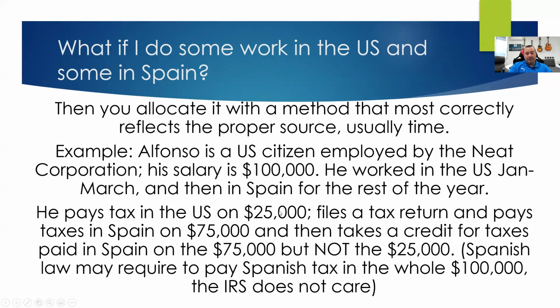What if you work in the US and in Spain? You allocate. Usually, time is not mandatory to be used, but that's what is usually used. You can use anything that correctly allocates the income. So for example, you spend 3 months in the US and then you move to Spain and you make 100,000 a year, 25,000 in US income, 75,000 in Spanish income. This is just an example, but Spain might want you to pay tax on the whole thing. I'm not saying Spain does. I'm using Spain as an example of a country. You will have to check the Spanish law, okay? And I don't think that Spain does this because before you arrive to Spain, you are not a Spanish resident.